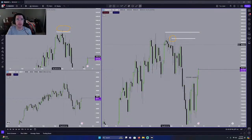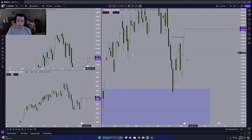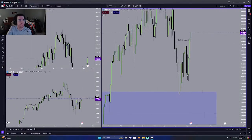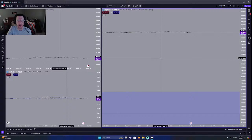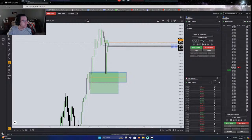But look on the left. Look on the left. See how these lines, see how the vertical lines they match. ES took out the high, NQ didn't. That's your true divergence. That's your true divergence. Okay, enough about that. All right. So that's how I knew we're going to go down. Did I think we were going to go all the way down like that on the weekly? No, but we did, and that's okay. All right. A little sloppy.